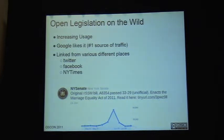And so, OpenLedger in the wild. With this past session, the end of session, we saw a dramatic spike in traffic. There was some big news in New York, marriage equality, and some other big bills that were passing. We saw 60,000 users on this site, which, just coming from New York State's legislature, is a very large body. But getting that amount of people coming in interested in open legislative data is a pretty amazing thing, I think.